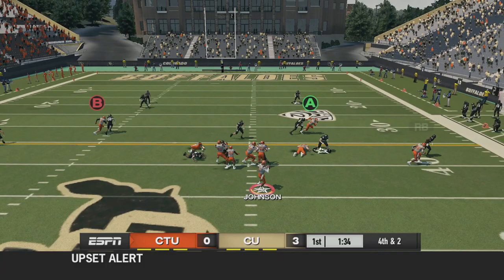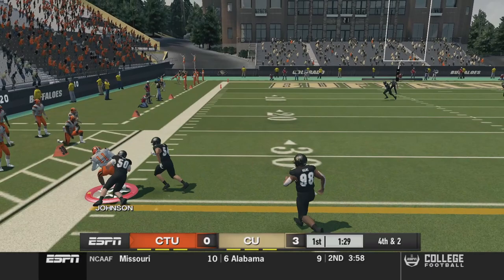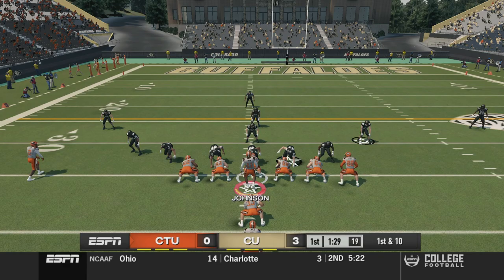Johnson under center this time. He moves to the left side. Can he get to the 1st down? He's going to try to beat the linebacker there, and he gets there. He puts the ball on the ground, but he gets out of bounds. It's a gain of 3. This drive continues.